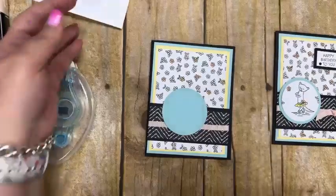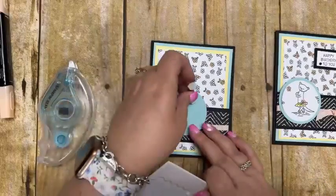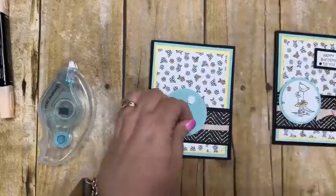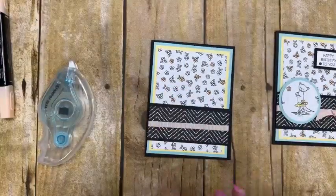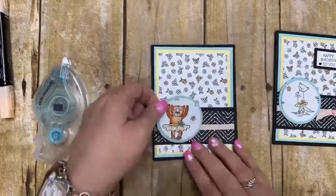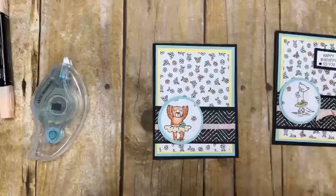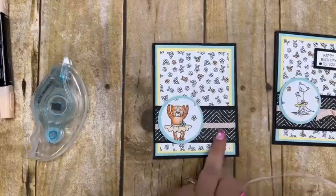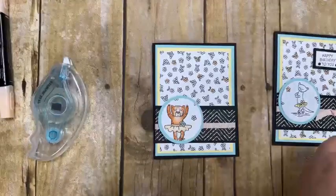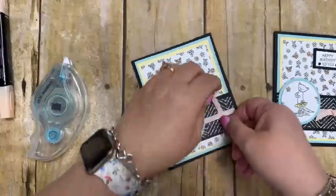And let me grab my dimensionals. I have my iPad in the way of my adhesive caddy, so I'm struggling reaching everything a little bit. All right, we're going to put that there, and then we're going to tie a little piece of this ribbon onto the bottom down here and add our sentiment, and our first card will be done. What do you guys think?